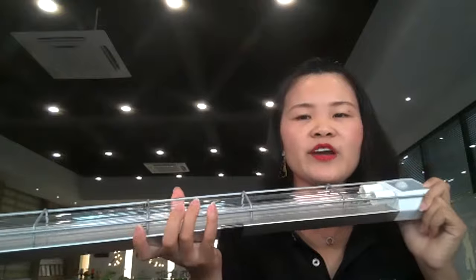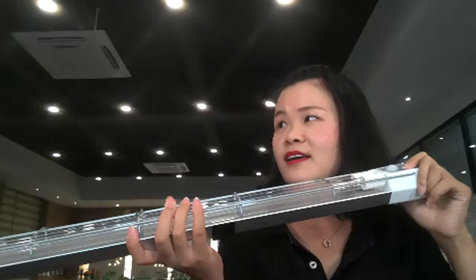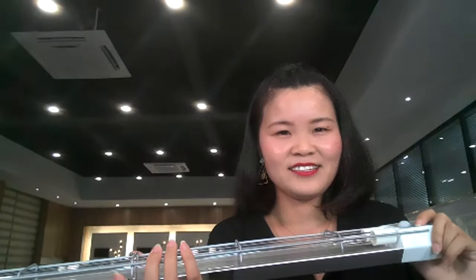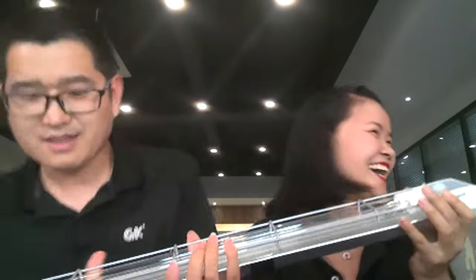For the linear style, we also have three different power options: 40 watt, 60 watt and 80 watt. Can you tell us something specific, like what is available in your factory, what kind of certificates you have? That's a very good question. Please come here, Edward. How about the warranty?